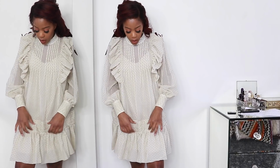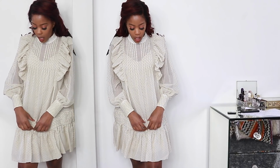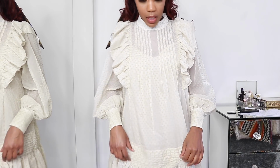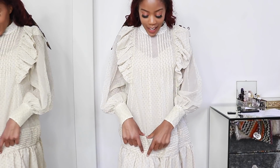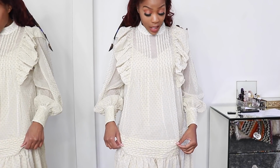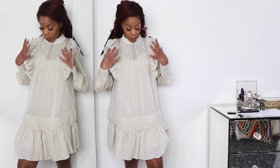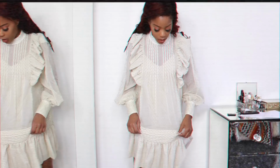It also has a really nice sort of gathered, I really don't know how you would describe this, but this sort of gathered stuff here, and that's a really nice little detail as well. And of course there is a slip on underneath, because in parts this is quite sheer, especially at the top. It's really quite sheer actually.